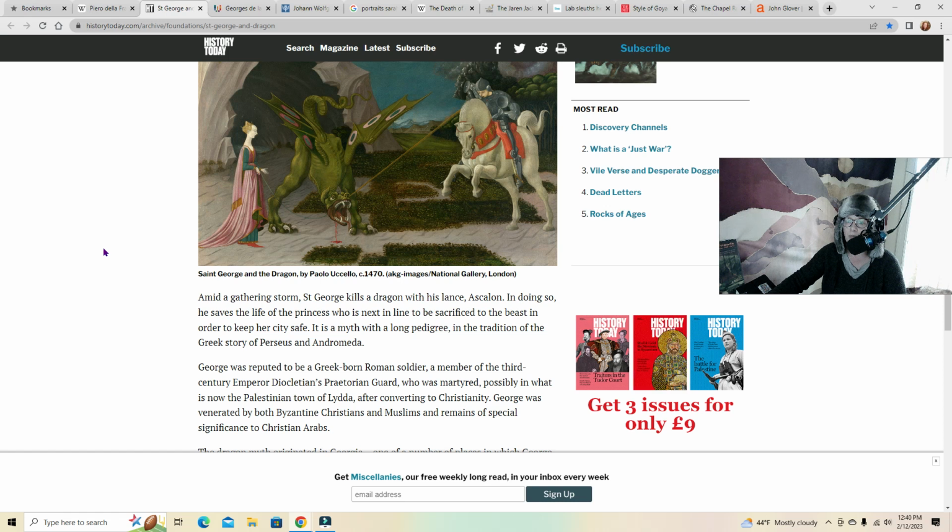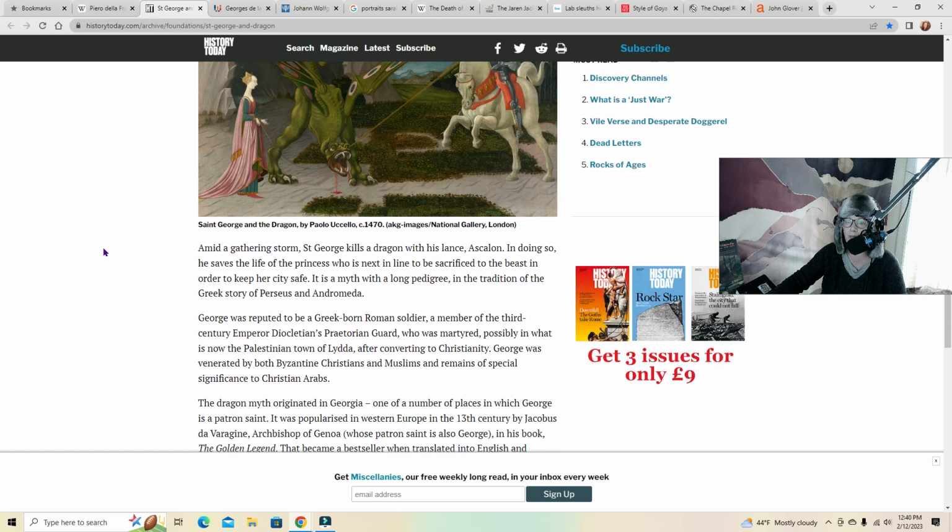George was reputed to be a Greek-born Roman soldier, a member of the 3rd century Emperor Diocletian's Praetorian Guard, who was martyred possibly in what is now the Palestinian town of Lydda after converting to Christianity. George was venerated by both Byzantine Christians and Muslims and remains of special significance to Christian Arabs. So that's another reason why I like this guy, because he just kind of fits in everywhere.